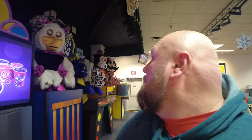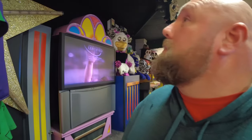This particular road stage was put in 1992. I believe this was a Pizza Time theater before, but I am not 100% sure on that. Maybe somebody knows and can put it in the comments. But this has been there ever since. 31 years ago it was put in, still performing, and they look to be in great shape.